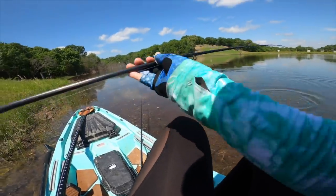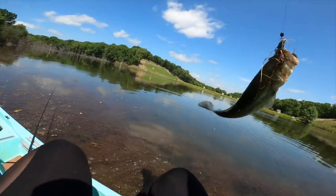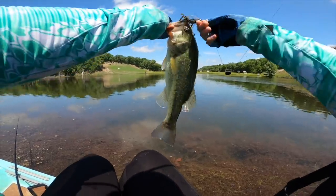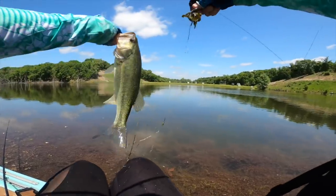Got him. That was sight fishing. He was the only bigger one that I've kind of seen cruising the shoreline since I've been sitting here for a bit, and tossed in there and he went right up to it. Probably been sitting here for the past 4 minutes just re-rigging a few different things. Obviously this one being one of them. There's another good sized bass.